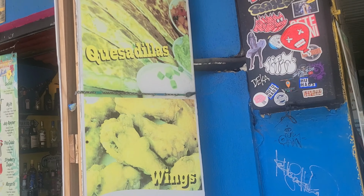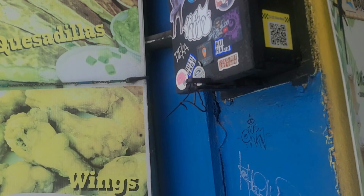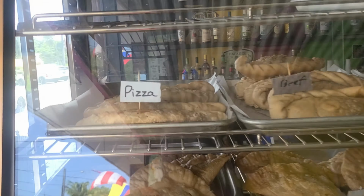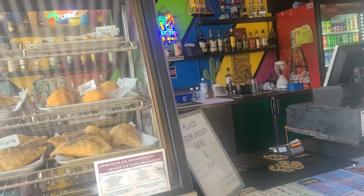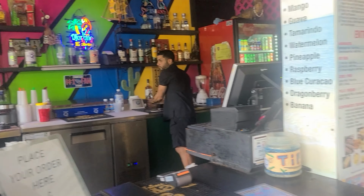Buenas tardes, everybody. We're over here in Luquillo, getting a little bite to eat. Just came off of Luquillo Beach, and we're going to go to one of our favorite kioskos. Right now, we're looking at number 48. But our all-time favorite is number 20 and number 22. Go check out the one that you like.